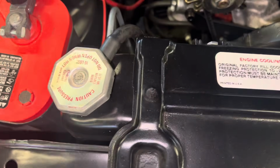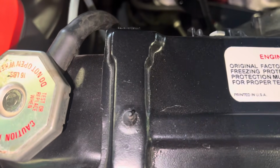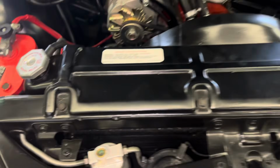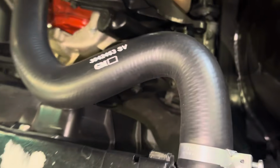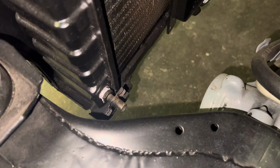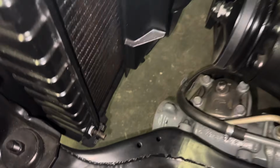Of course, a lot of 70 Chevelle enthusiasts know that the 70 Chevelle on this side had no cutout, so that also is correct. The 165 cut fan shroud still resides with this car, and the lower front radiator support is also still with this car. Really neat car.